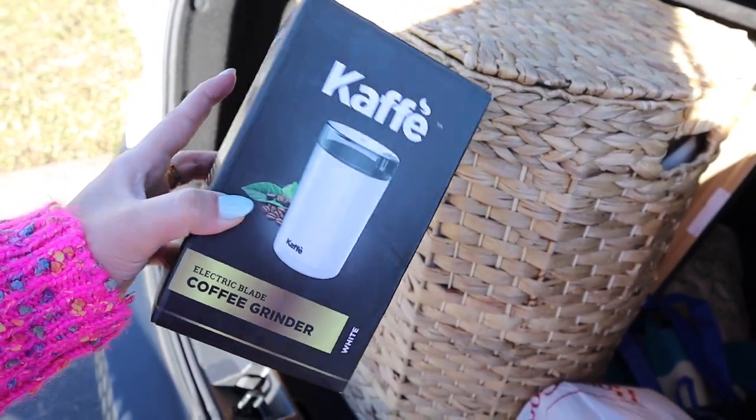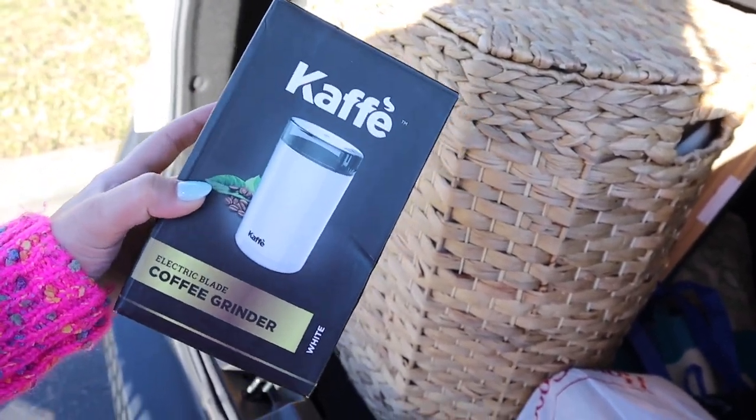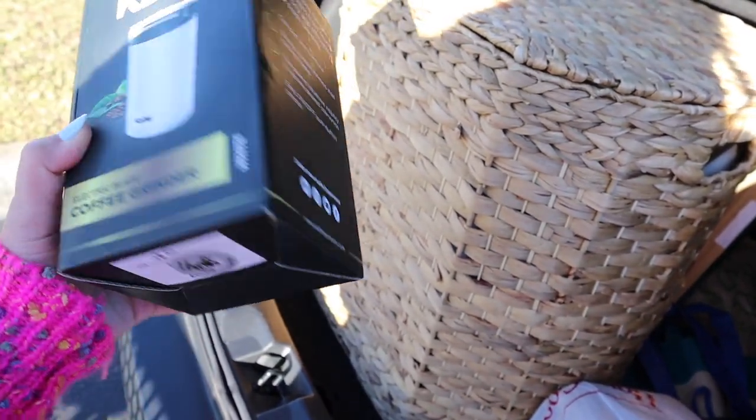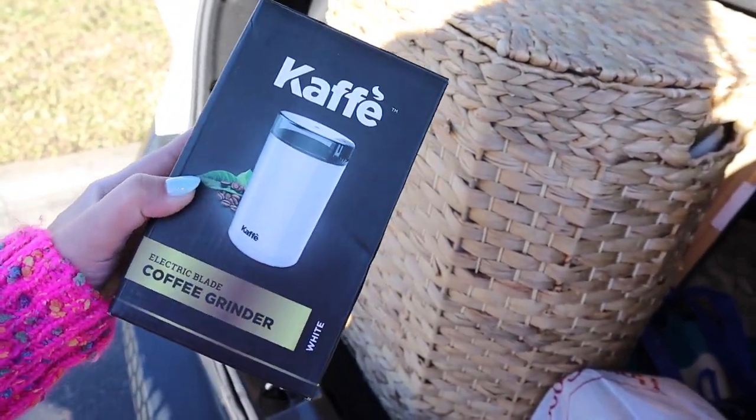Also picked up this coffee grinder. We just need one of these because Brian wants to start doing pour over again, and we don't have a coffee grinder anymore, so I decided to pick up a new one. This one was only $12.99. Seems nice enough, so I decided to pick this up.